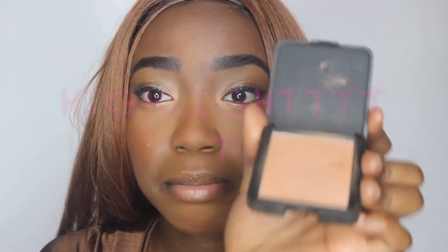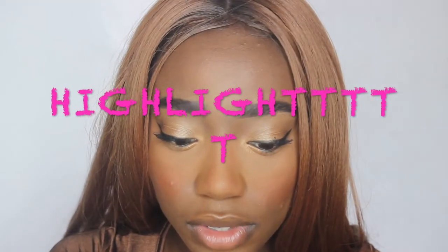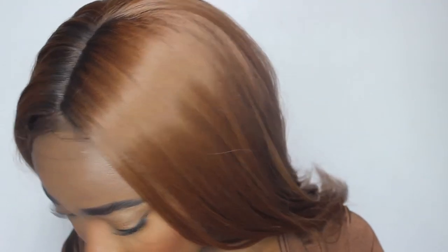Now I like to use the highlighter from Mina, and I just use that on the inner corners of my eyes. Then to highlight my face, I use this highlighter from Revolution. And mine is all broken, which is so annoying.